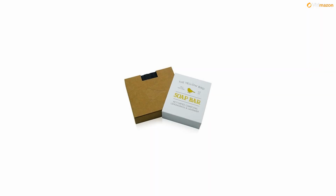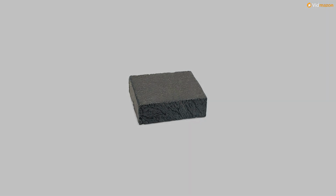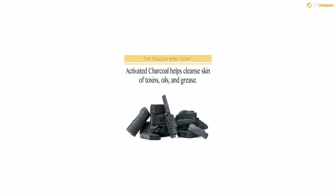What makes our charcoal soap special? Activated charcoal provides a natural detox by absorbing dirt and oil to help eliminate acne, blackheads, and bumps. Extra shea butter has been added to leave your skin moisturized and buttery soft for a more youthful appearance.